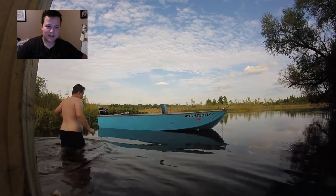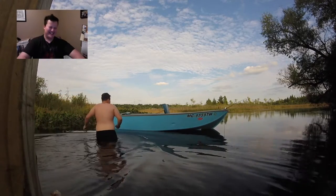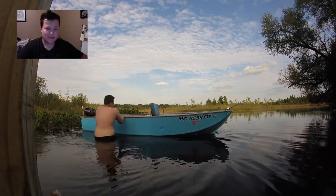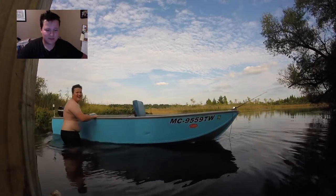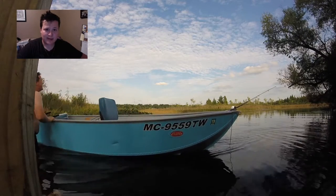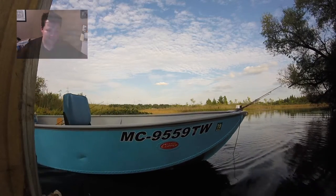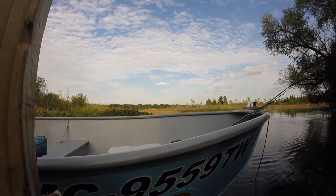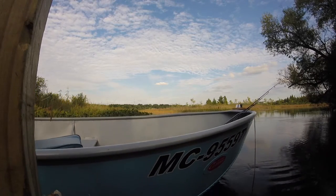Look at that figure. Oh, dude, at this point, my dad's laughing up a storm back there and taking photos of me, sharing them all over social media. And that is what not to do when launching a boat. Nice knot, man. Nice knot, you stupid idiot. Oh my god. That's great.